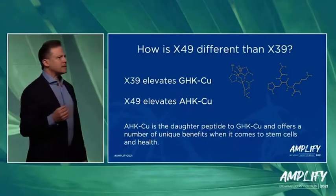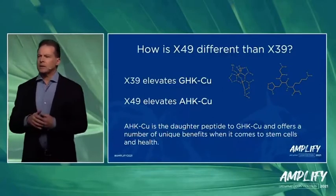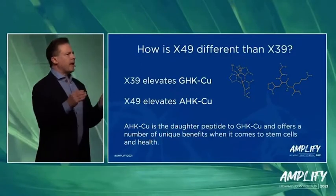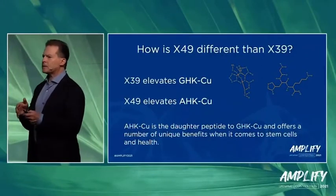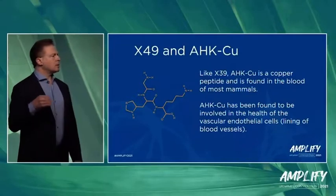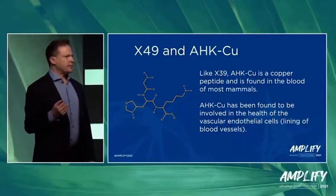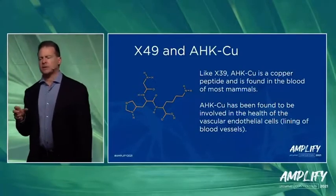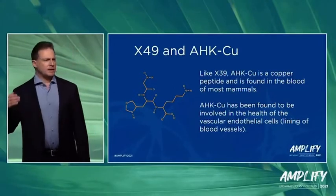They're copper peptides, they're mother and daughter peptides, but what they do is very different. GHK is ubiquitous. It's found throughout the entire body. AHK is found in more specialized tissue, and therein lies the power of X49 and AHK. So, like GHK, AHK will decline with age. Alanine is the amino acid in the AHK. So GHK is glycine, histidine, lysine. AHK is alanine, histidine, lysine.